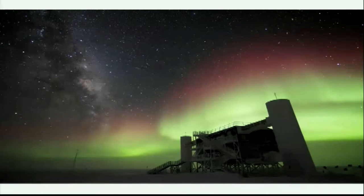So of course here at the South Pole, nighttime lasts for about 4 or 5 months of darkness.